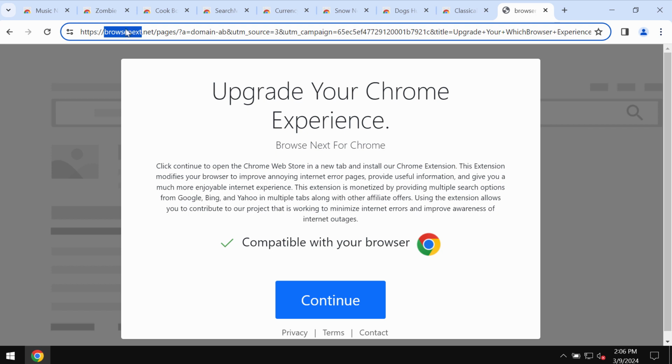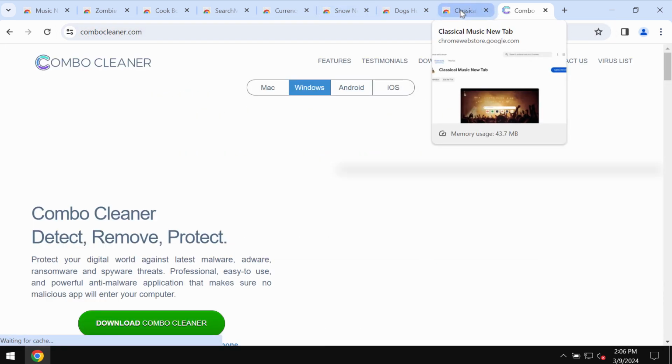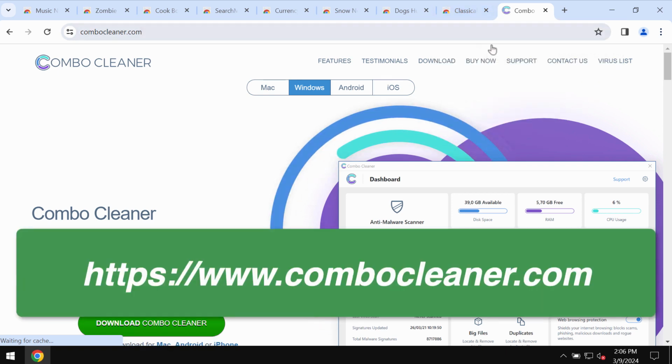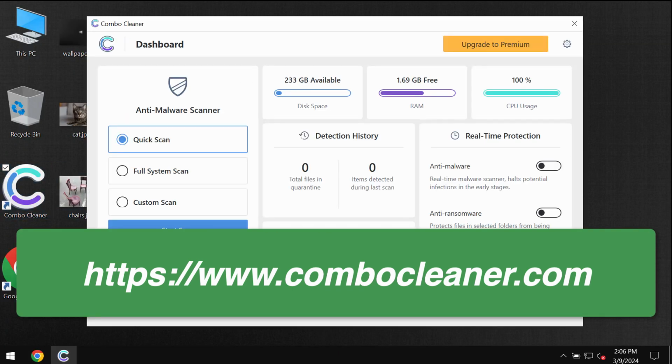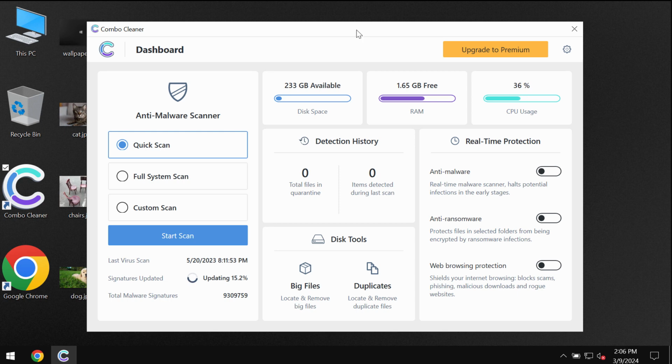If you see these pop-ups by browsenext.net, do not trust them, just leave this deceptive page. Also, I would recommend you to research this system with Combo Cleaner, which you may get on the page combocleaner.com. So, download the application, install it, and then once it gets successfully installed, start carefully researching your computer.